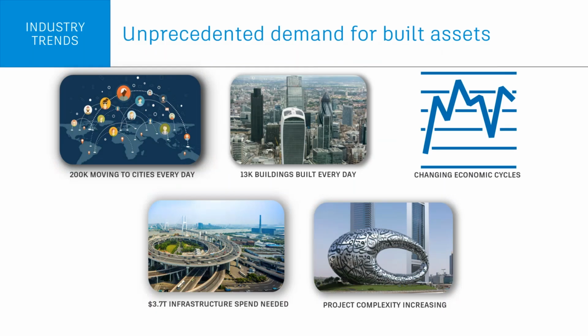Before we get into the intertwined workflow discussion, I would want to let you know that we tend to emphasize this part in all the presentations. These are some of the industry trends as we move forward into the next decade. Every day we expect 200,000 people moving into cities. A majority of the human population will be in cities, up to 70% going forward. With that, it has a huge impact on the kind of infrastructure that we need to develop for the cities in order to manage the population coming in.